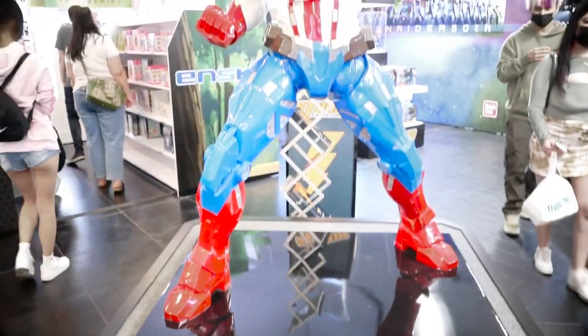All right, well, we finished eating our shirashi sushi lunch, and now we're at the pop-up shop. So this is located in Little Tokyo in downtown Los Angeles in the Japanese Village Plaza. Let's go inside.